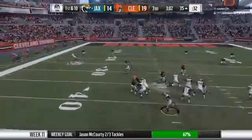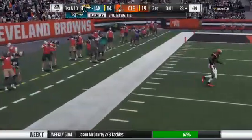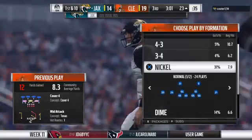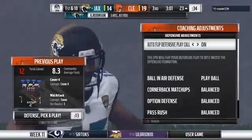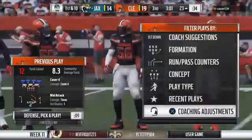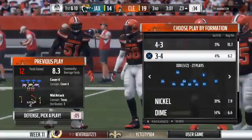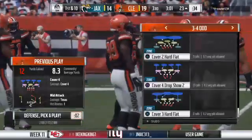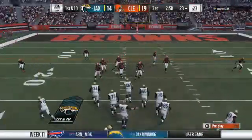On 1st and 10, here's Bortles. Toward the sideline, and look at that catch. Dragging the toes, and that's going to be a first down. Well done. Back-to-back nice plays. 12 yards that time and a first down. So the offense has it 1st and 10.